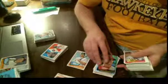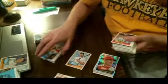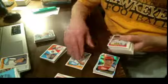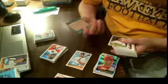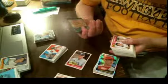We got 2 Chromes back to back. Chris Davis. And another Cardinal refractor of Matt Carpenter. So I think a refractor we've hit Molina and Carpenter for the Cardinals. So no huge Cardinal card, but we're getting a lot of the mid-range, a lot of $5 Cardinal items. And the Gibson.